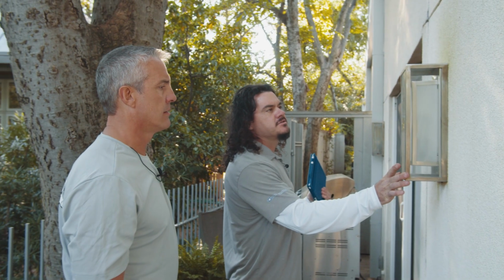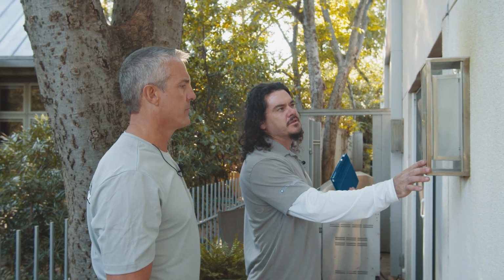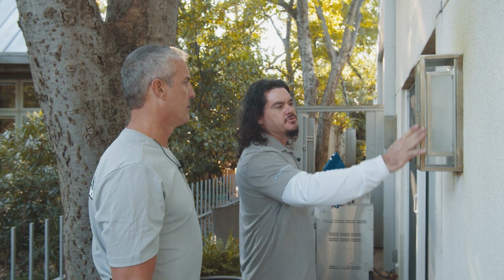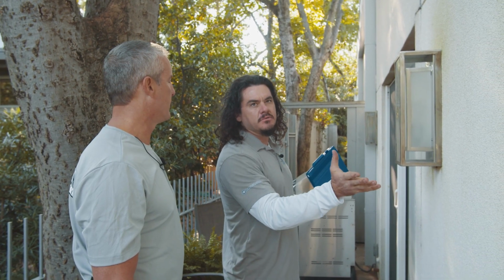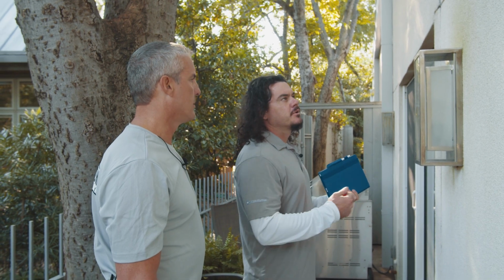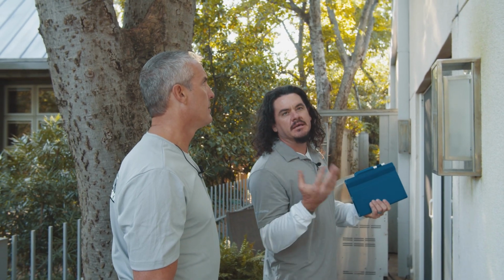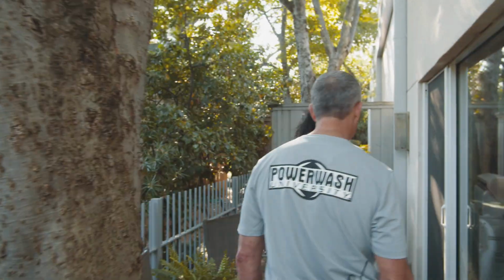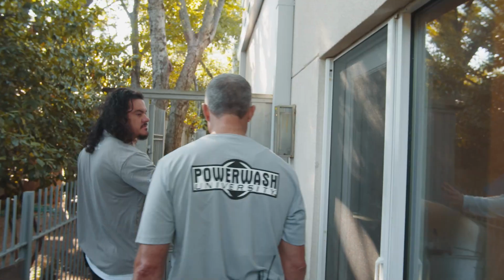We're going to do our best to rinse those off as well as possible. If need be, we can treat these with another product to restore the metal a little bit, but we're going to do our best not to have to take that step with our precautionary measures of pre-rinsing and post-rinsing.